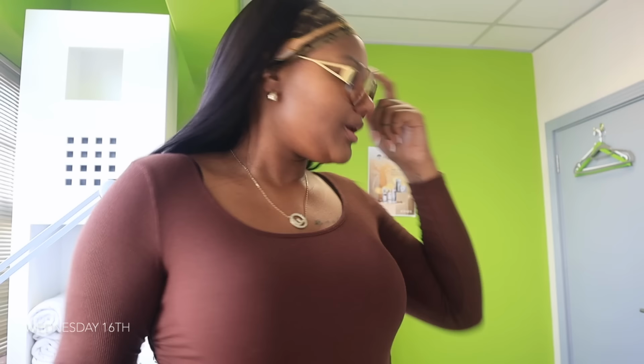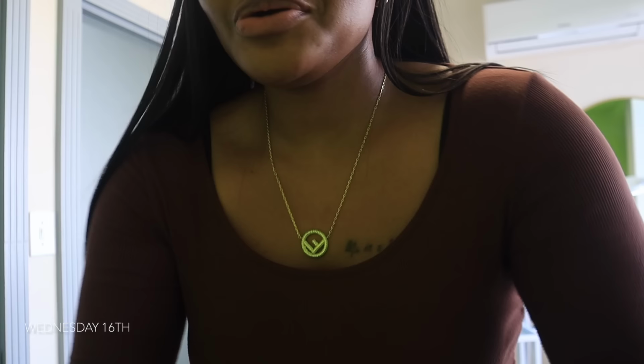I'm going back to 80. Okay, I need to be 80. I have lost how many? From 90 to 87. I need to get on this thing again. I don't trust it. I can't believe I've lost so much just from eating healthy.